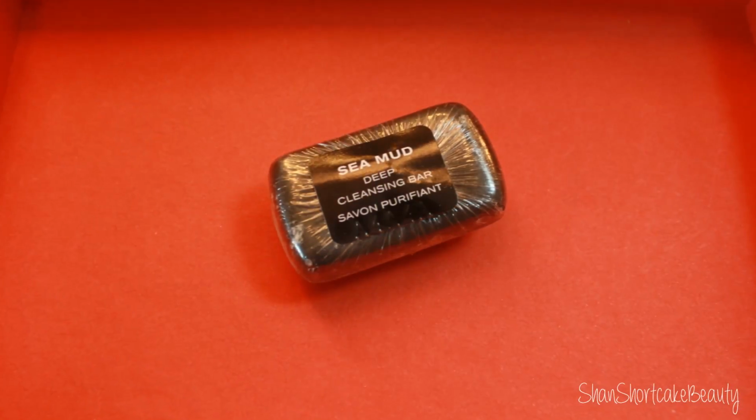I just did my IPSY unboxing and unbagging, whatever you want to call it, and I really liked it too. So, let's keep moving. Whoa. Keep on moving. What are you? There's this little tiny bar in here. Sea Mud Deep Cleansing Bar. I gotta smell it. Doesn't say what size this is, but $45 for 5.3 ounces.